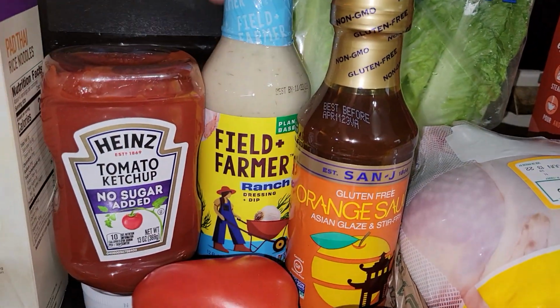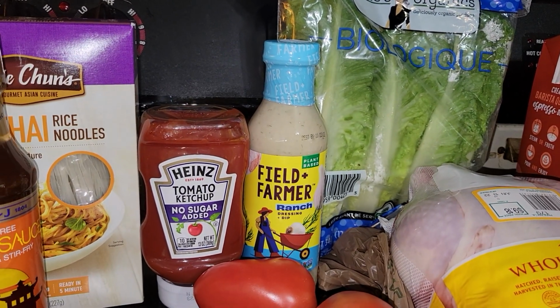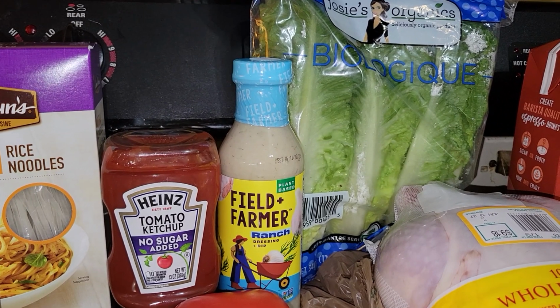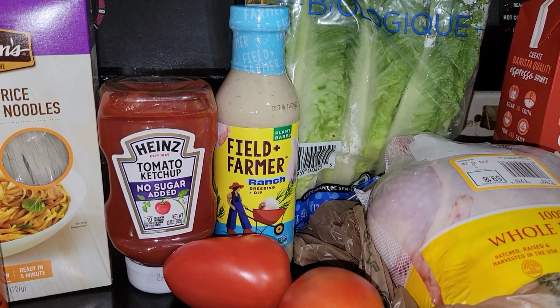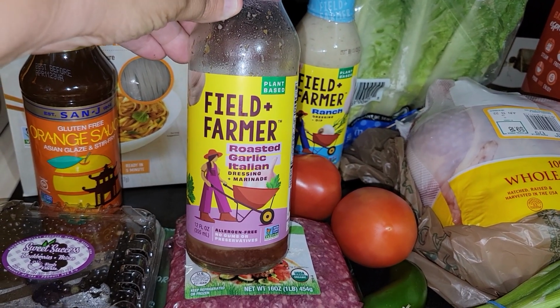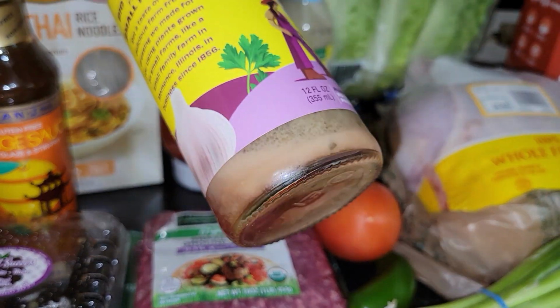Now this, Field and Farmer dressings, they are absolutely delicious. They are plant-based. This is a plant-based ranch. It doesn't taste any different than any other ranches out there. And they also have this roasted garlic Italian. This is so good. You can use it as a marinade. It is like a red wine vinaigrette.